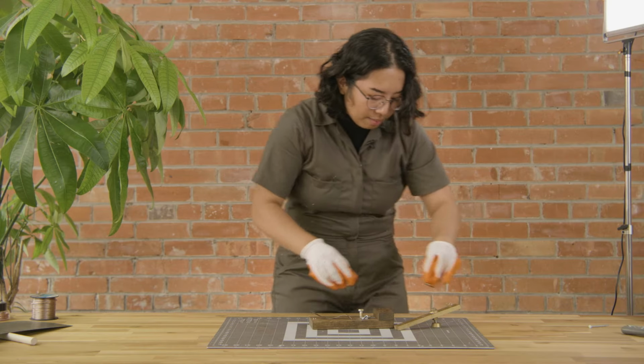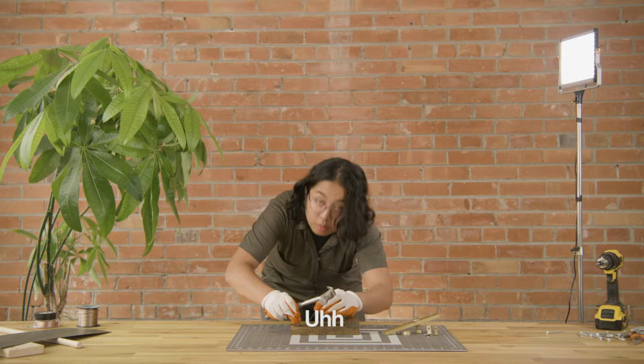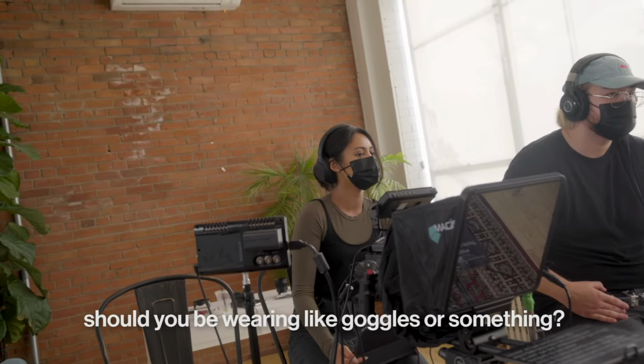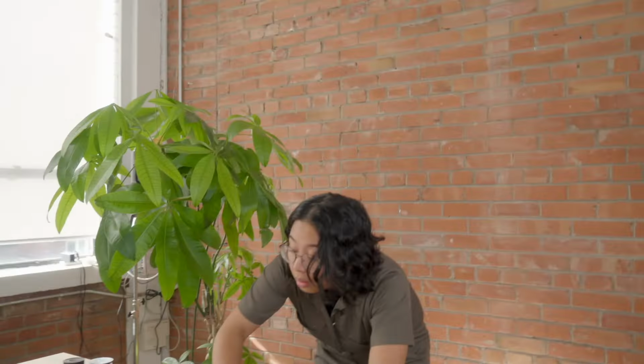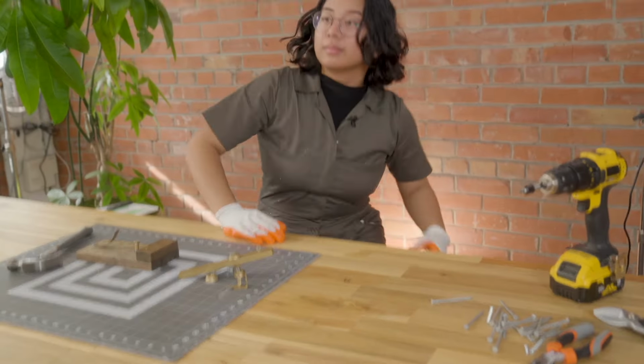We're gonna get some hammering going. Wait. Speaking of safety, should we be wearing like goggles or something? Probably. First try.